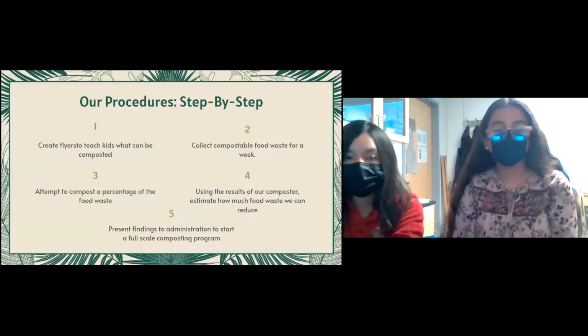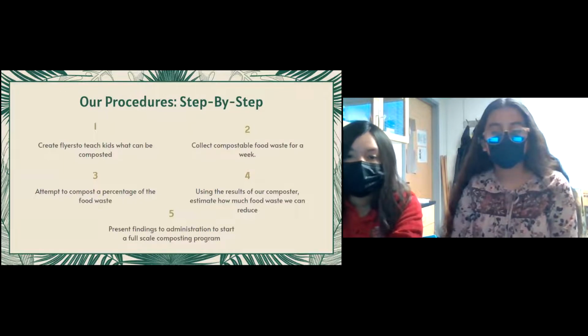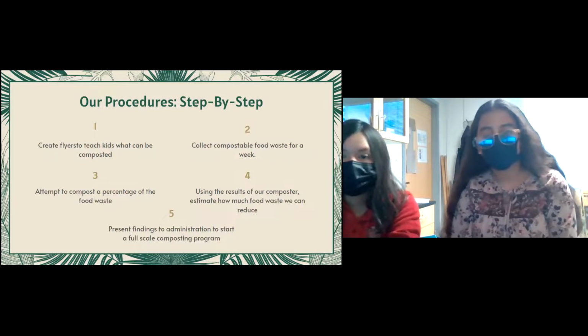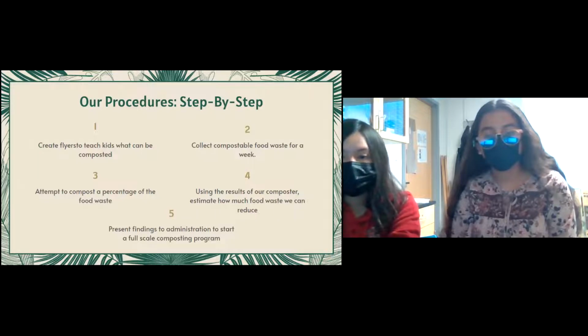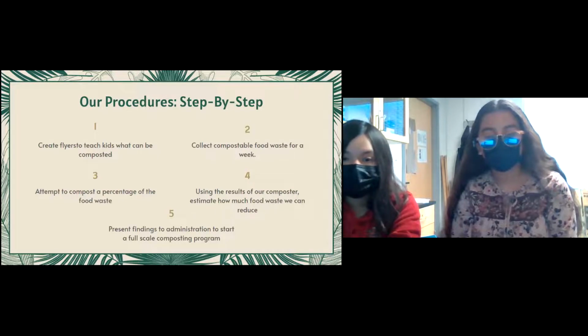1. We created flyers to teach kids what can be composted. 2. We collected compostable food waste for a week. 3. We attempted to compost a percentage of the food waste. 4. Using the results of our composter, we estimate how much food waste we can reduce. And 5, present findings to administrations to start a full-scale composting program.